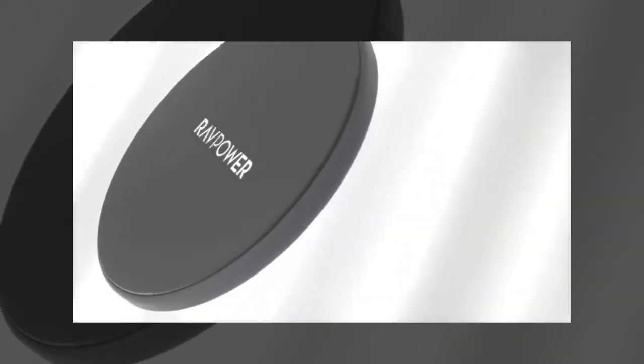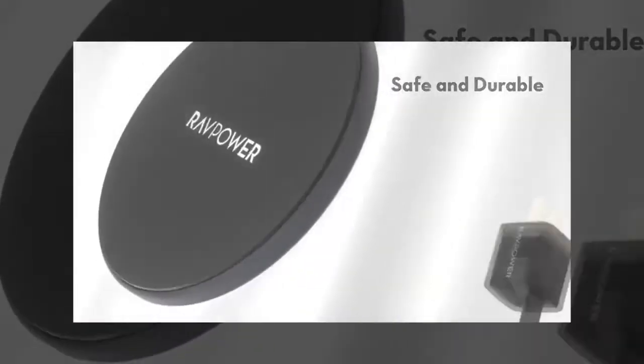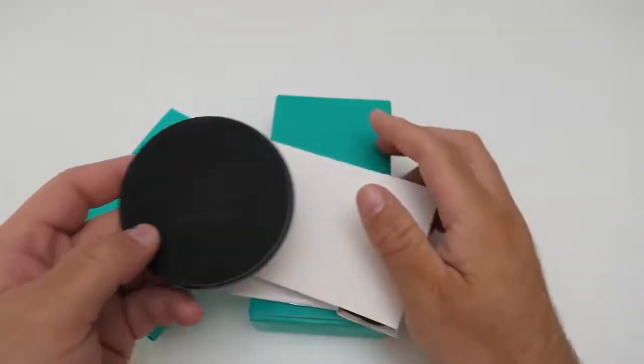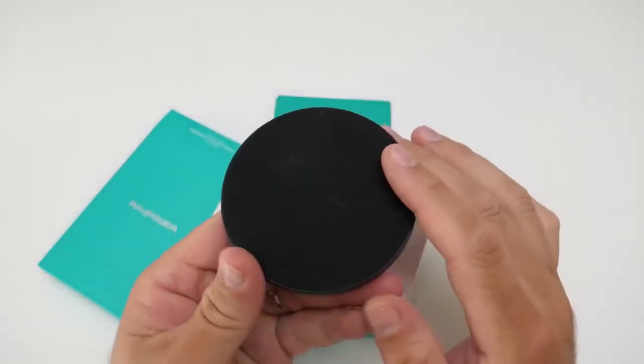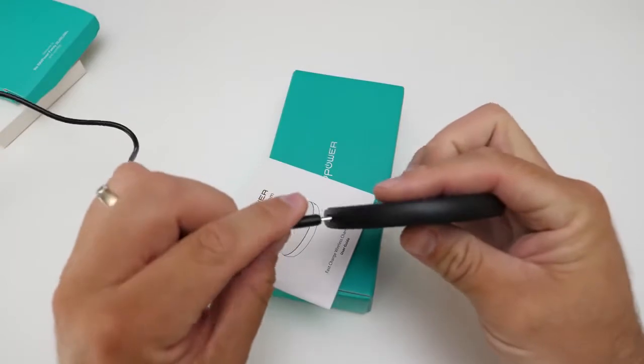Here's another wireless charger, but it's different from the previous one, with amazing features, equipped with new magnetic technology that perfectly snaps and centers to the charging coil on the back of the iPhone 12, iPhone 12 Pro, iPhone 12 mini, and iPhone 12 Pro Max for secure wireless charging.